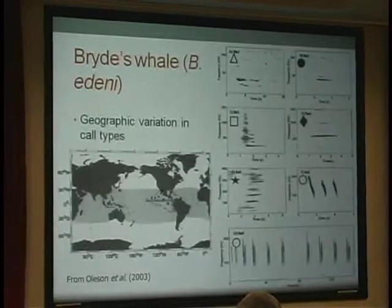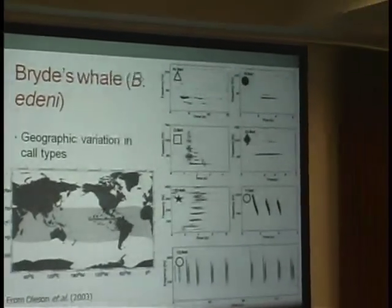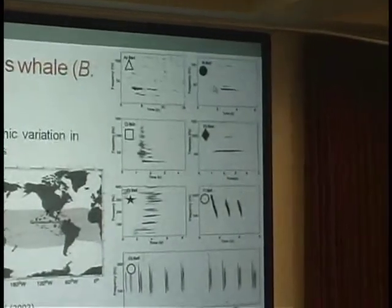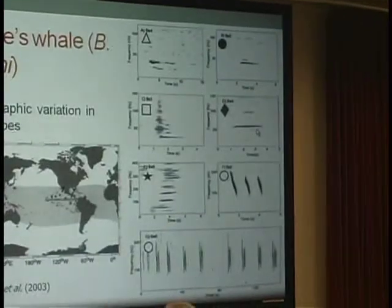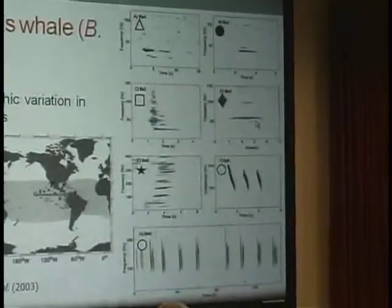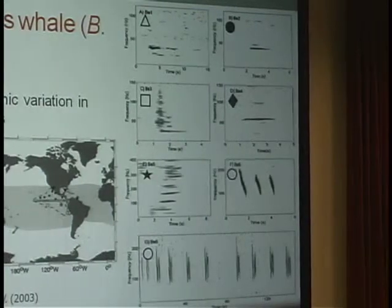Most of them are in the ETP. But notice the energy, again, is mostly somewhere for these tones. It's about 30 to 50 hertz. They're tones, but they're about a couple of seconds long. So this is kind of intermediate between blue and fin whales. The fin whales are really short and blue whales are very long.